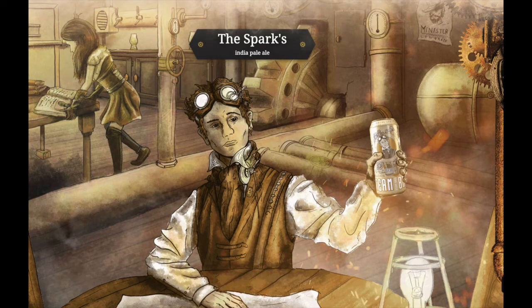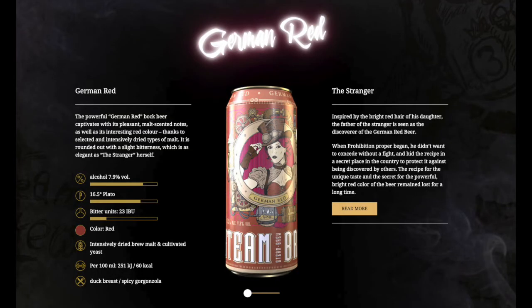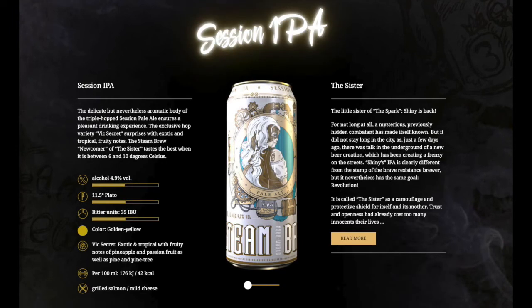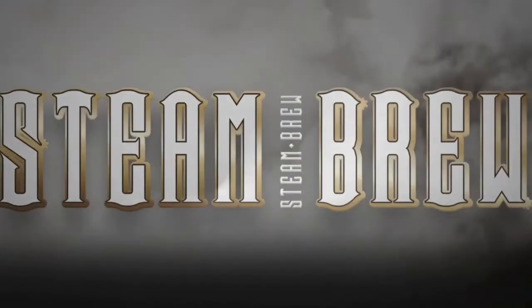This particular version is the Imperial IPA, and it's one of around 5 or 6 varieties, I suppose, and they differ in strength from around 5% all the way up to 8 or 9%, I think, the strongest one. There's a stout, almost like a Guinness. There is a lighter IPA. There's a Weiss beer, like a wheat beer. And there's even, I think it's only a seasonal thing, a lemon one, like Radler, right? I know that's quite popular. I've tried all of them, and this by far for me is my favorite.